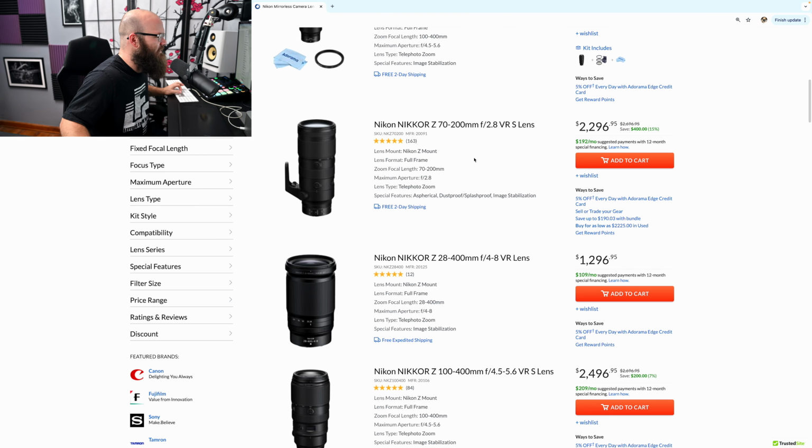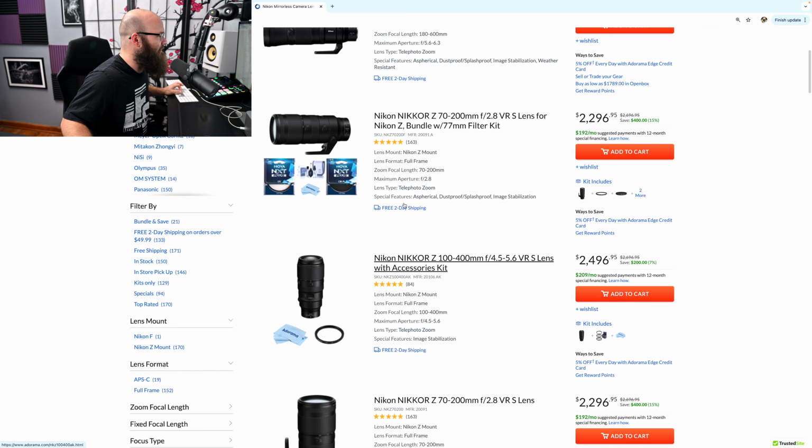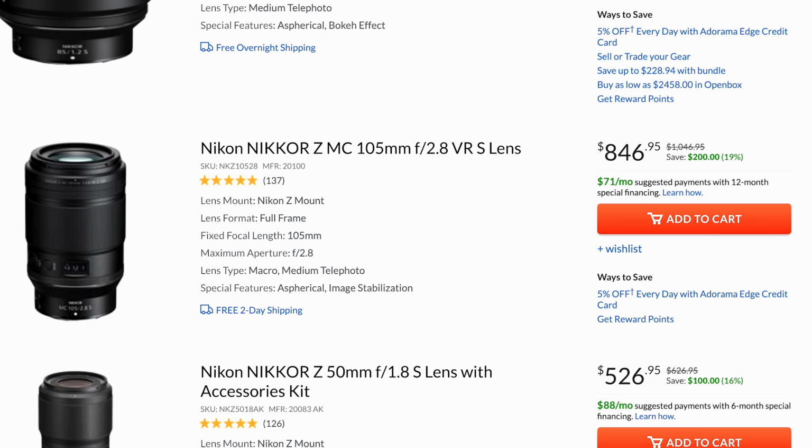This is another 70-200 for $400 off. That's insane. At $2,296, this one up here comes with a bunch of stuff for the same price. Filters, if you want that, but also it looks like a lens cleaning kit. But this right here, the Nikkor Z MC 105 f2.8 VRS. I bought this literally 3 minutes after it launched. I woke up before midnight when this launched years ago to make sure that I was in the first round of people that got this lens.